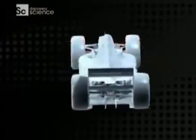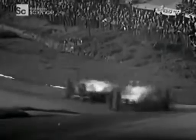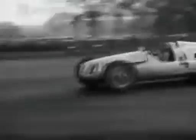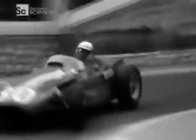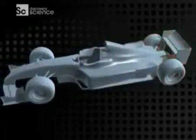But how did such an awesome and beautiful machine evolve? How did we get here? The first Grand Prix was held at Le Mans in 1906. From the earliest days of the automobile, men wanted to race. By the 1950s, Maserati and Ferrari were building cars with 4.5-litre engines positioned in front of the driver. Races were won and lost on one thing: engine power.